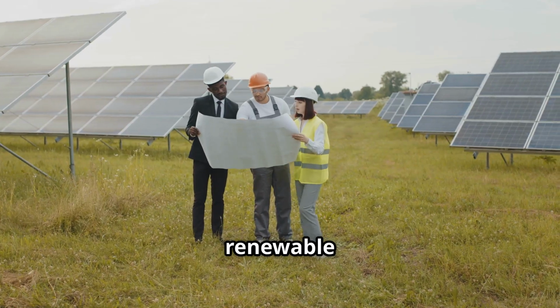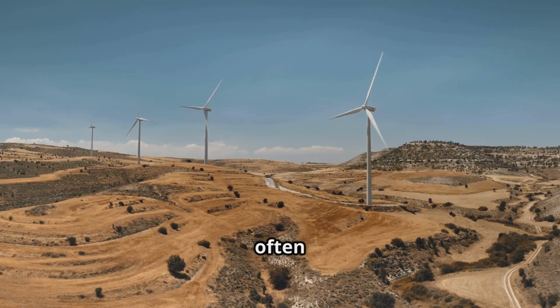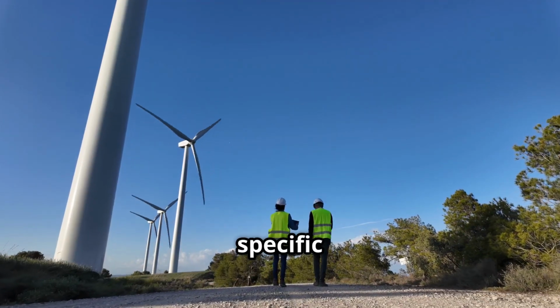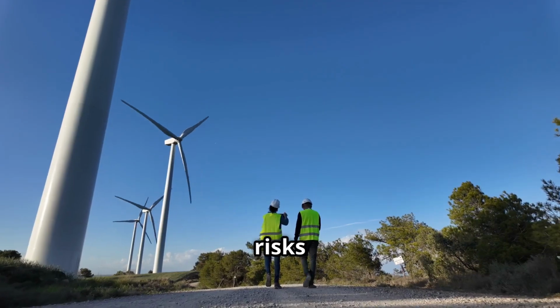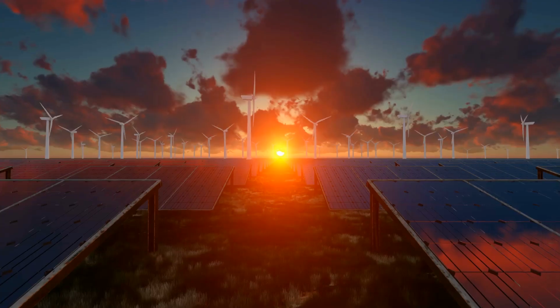But insuring renewable energy isn't the same as insuring a standard commercial property. These projects often span remote areas, use emerging technology, and depend on highly specific operating conditions. The risks are complex, which creates both opportunities and obstacles for insurers.